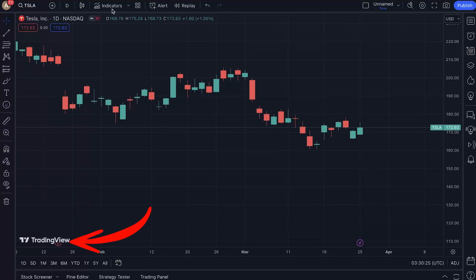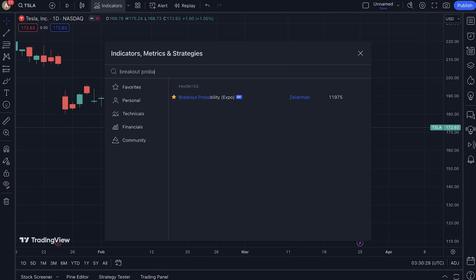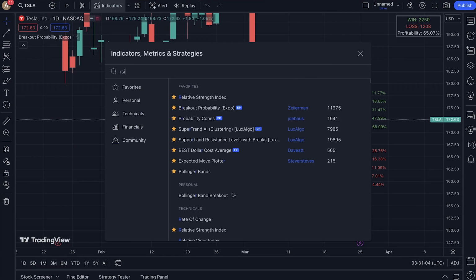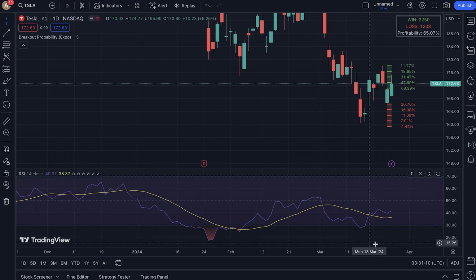But of course, it's better if you can guess whether the stock can go up or down. So for this, you can open up TradingView, Indicators, look for the Breakout Probability Expo indicator. This indicator will give you a probability on where the stock will go. Another tool that can help is the RSI indicator, which tells you whether a stock is overbought or oversold.